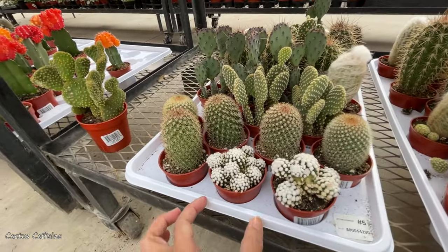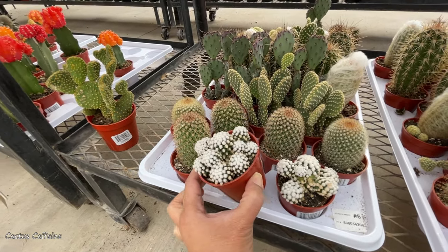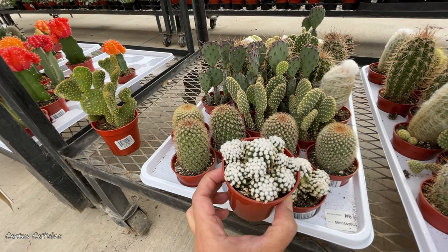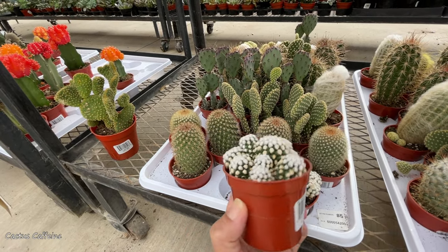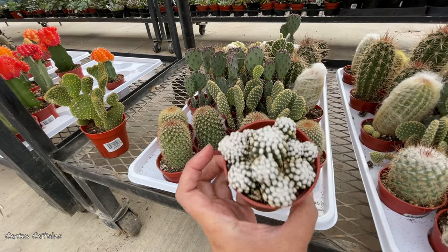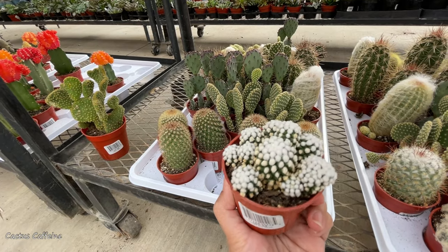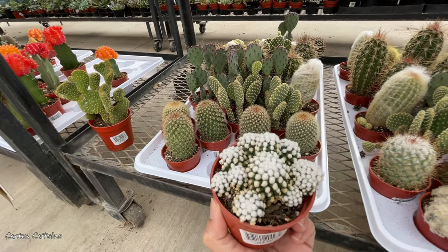I think I'll take this one because I bought one like this that was grafted. I tried to degraft it and plant it in soil, but I don't think it's gonna make it. So this one is already in root, so easy for me to start a new one. So I'll take this small one.